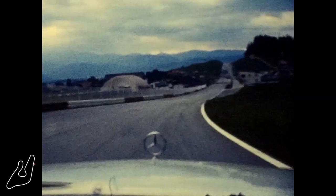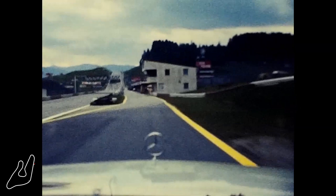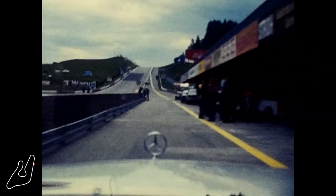And we are going now for the start-finish straight, and into the pit lane. Some cars here and a racing car here in the end.